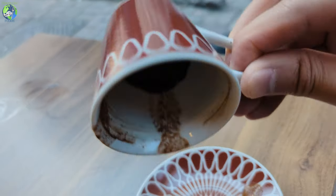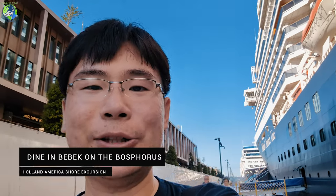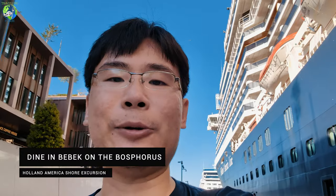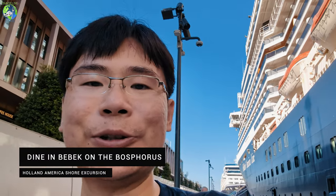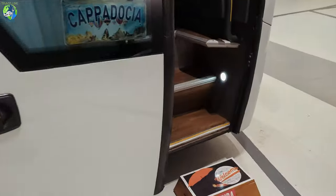It's so thick. I'm so tired, so I had to run back to the cruise because there was a meeting point for the excursion inside the cruise. I have to go through all that passport control again. And I got my sticker here that's needed for the excursion. And now we're heading back out again.